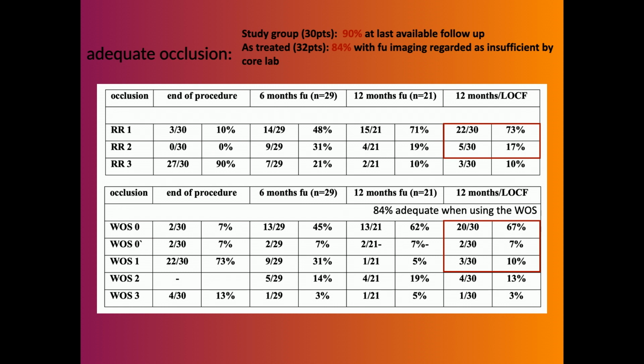This shows the follow-up results up to 12 months. What we can see is the occlusion rate, which is good, and it's 22 patients of 30, 73% occlusion. This study was performed during the pandemic, so it was very difficult to obtain these follow-up angiograms. I know by my own experience that it was really hard work to get the patients in. Next slide.